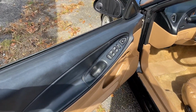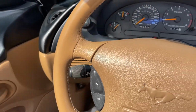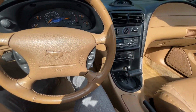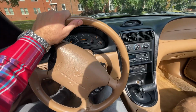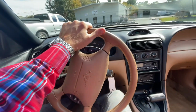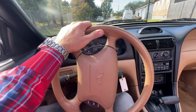She's in great shape, for sure. You know, it's not every day you get to come across a Mustang in this type of condition. That's been loved on over the years. Go ahead and put her in drive. There you go. Wow, what a nice car.